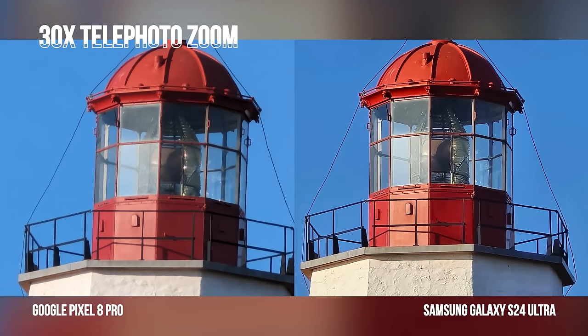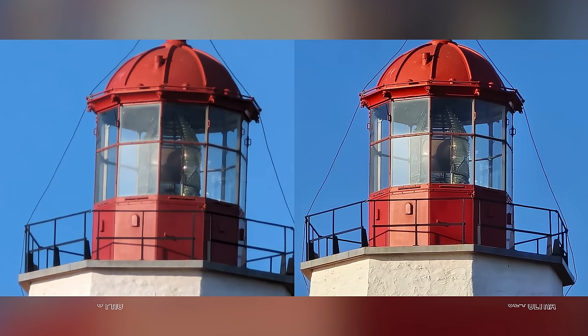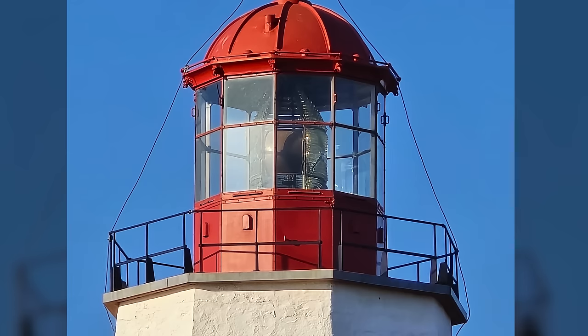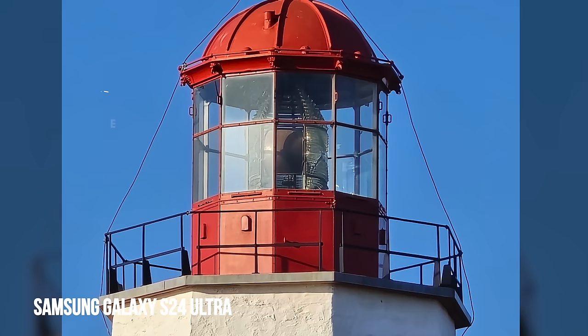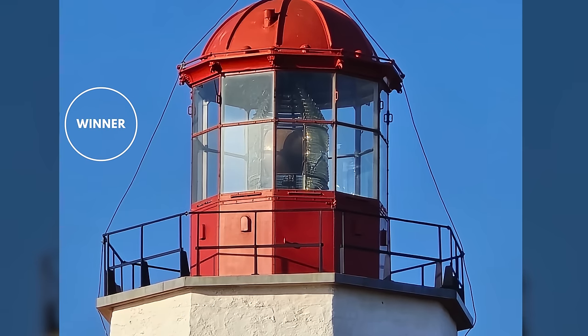The same close-up shot of the Sandy Hook Lighthouse shows more of the texture of the white paint job with the Galaxy S24 Ultra. Plus, the overall sharpness it produces makes the Pixel 8 Pro's image soft by comparison. That's a win for the Galaxy S24 Ultra.